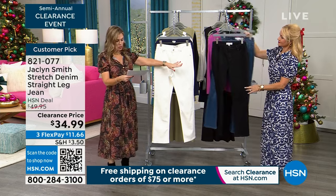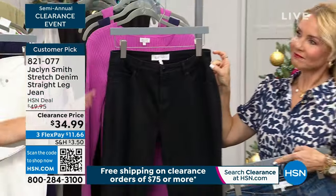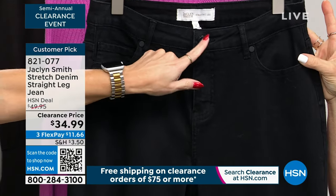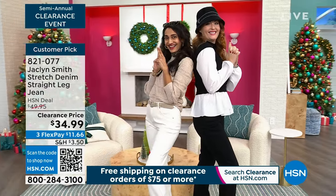And then Tanya has the black. Again, no contrast stitching. So this could replace maybe your polyester trouser that you're not feeling anymore. It's so dark black, and the hardware on the back matches. And then we have it in your medium wash blue.